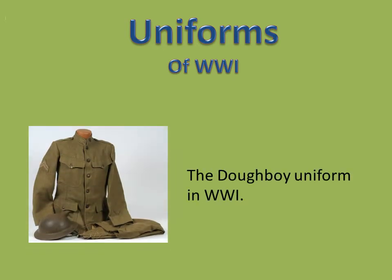The Doughboy uniform was made of all forest green. One style has patch pockets, no lining, and is found in coarser quality wool than the other. The more common style has internal pockets, full lining, and tapered shoulder straps.